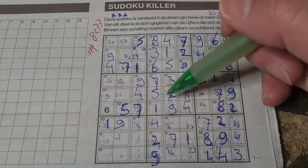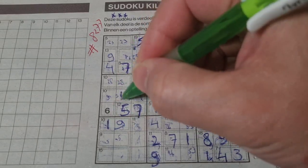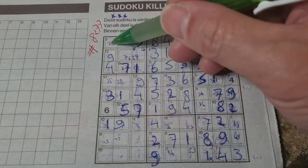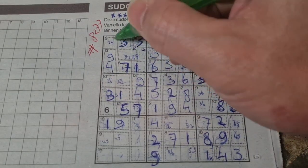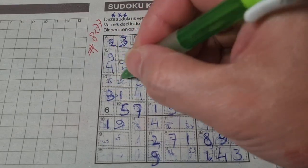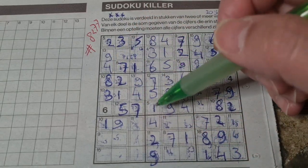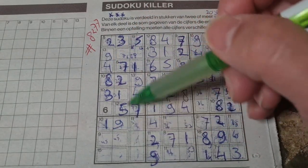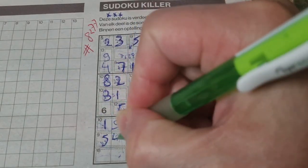Then, 3 and a 1, we have a 1 in the first column, no 1 there, 1 should be here, and a 3 goes there. 2 and a 3, we have a 3 in the first column, no 3 there, 3 should be here, 2 goes there. 2 and 8, we have a 2 in the first column, no 2 there. 2 should be here, and 8 goes there. So 4 and a 5, we have a 5 in the second column, no 5 there. 5 should be here, and a 4 goes there.